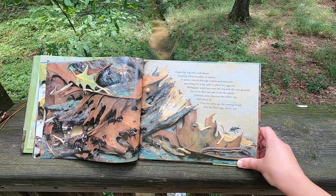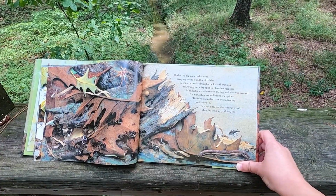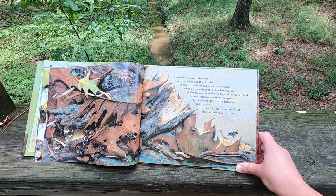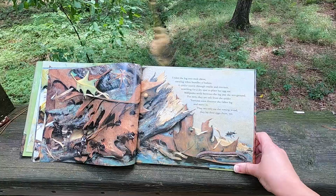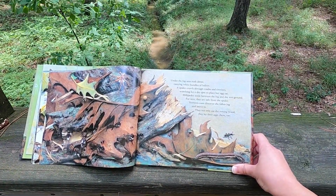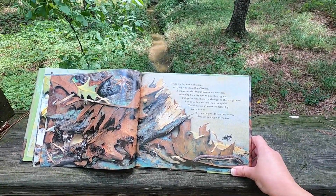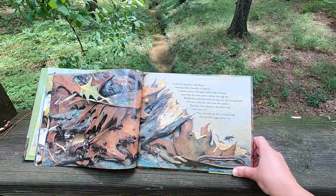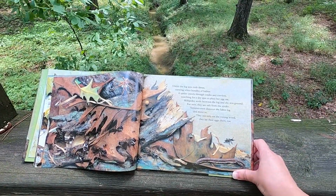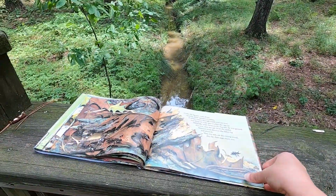Under the log, ants rush about, carrying white bundles of babies. A spider crawls through the cracks and crevices, searching for a dry spot to place her egg sac. Millipedes settle between the log and the wet ground. For now, they are safe from the spider. Termites soon discover the fallen log and move in. They not only eat the rotting wood, they lay their eggs there too.